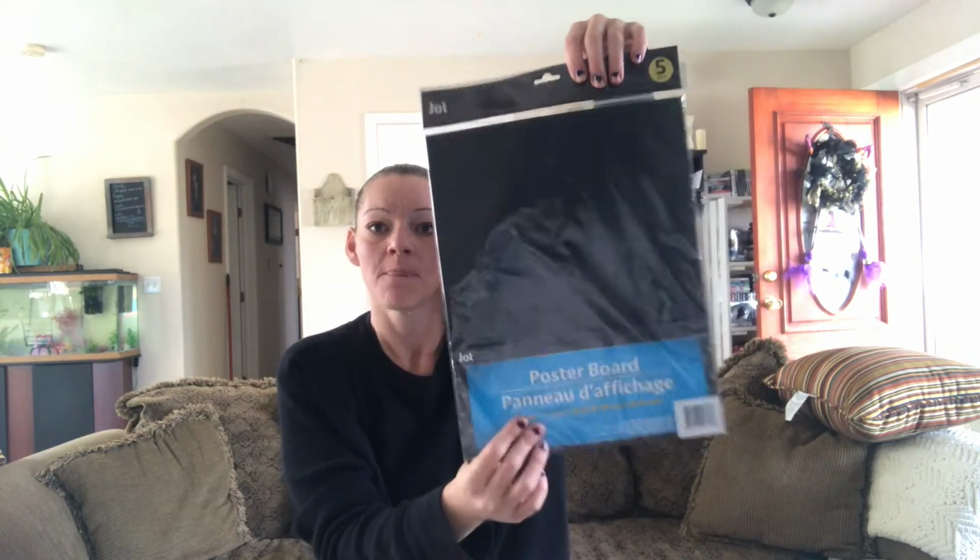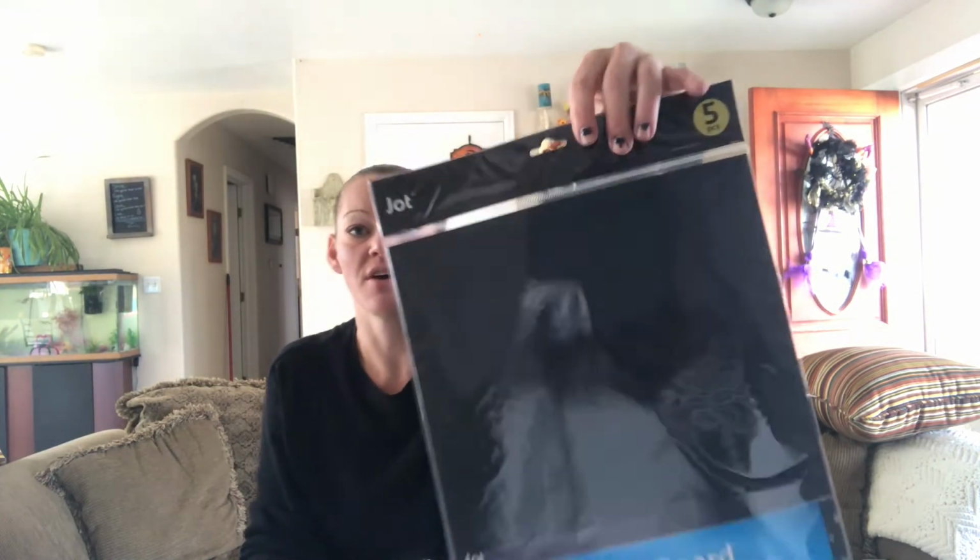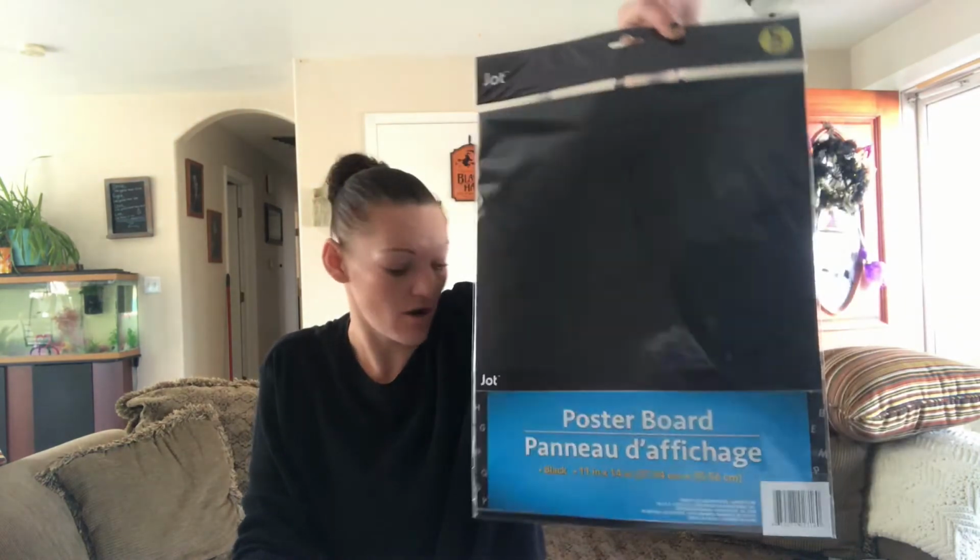And our final bag, my son saw this 5 pieces of poster board. They're the smaller poster boards in here, and you get 5 of them for $1. And so we grabbed that.